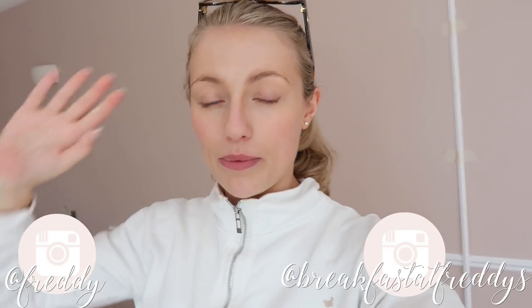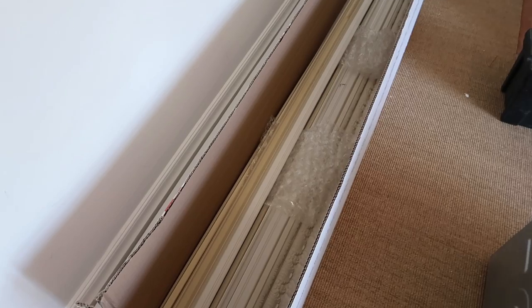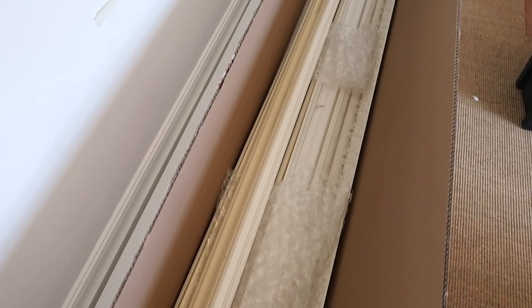Hello everyone, and welcome to episode 4 of the flat makeover. Today has kind of been one of those days where we're just doing loads of little odd jobs that need to be done before we can move on to the big jobs. The first major thing being that all of my paneling arrived. I'm having paneling in the living room, as I think I've mentioned before. I'm also doing some French style paneling in here in the bedroom, and look at this.